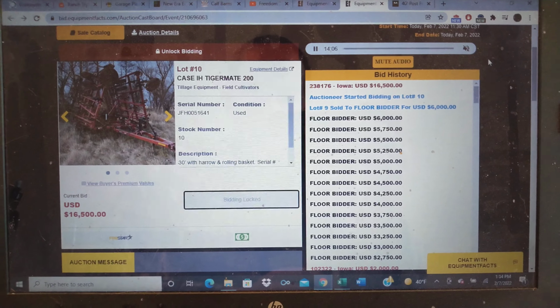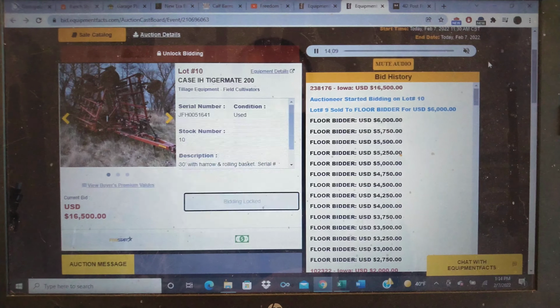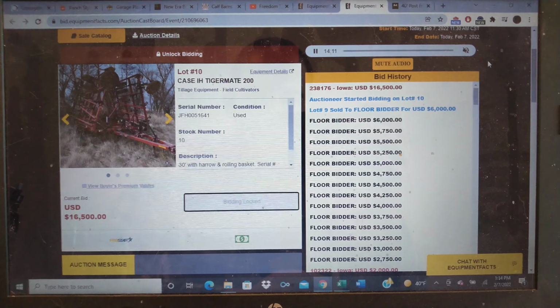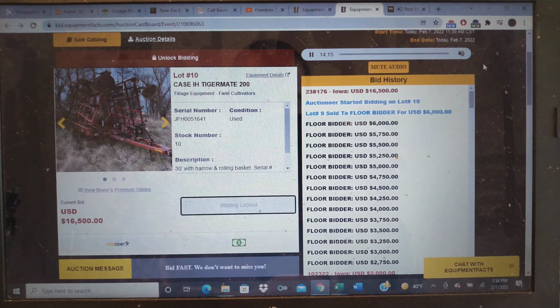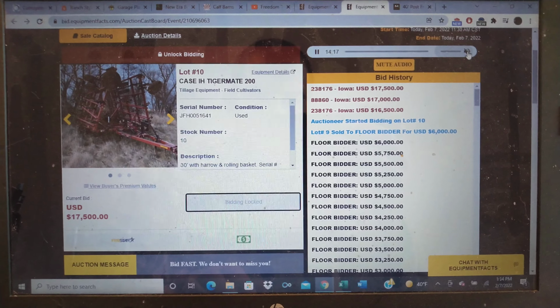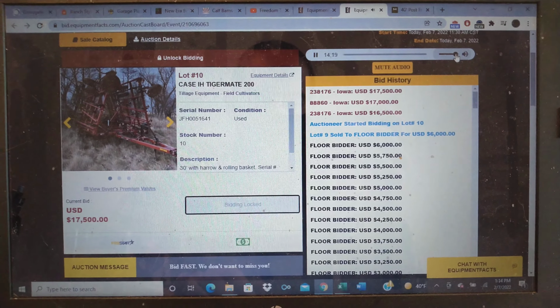So we'll finish out with this Case IH Tiger-Mate 230 field cultivator with the rolling basket, and there we go.